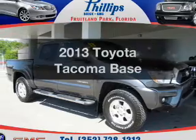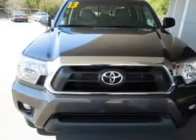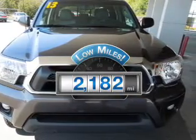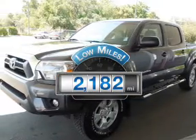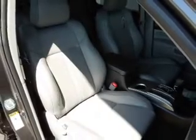Check out this 2013 Toyota Tacoma. If you're looking for a first-rate auto, this one could be yours today. Low mileage is an important factor in your purchase, and this vehicle delivers a low odometer reading with a reliable six-cylinder engine. The powertrain includes four-wheel drive, driven by an automatic transmission.